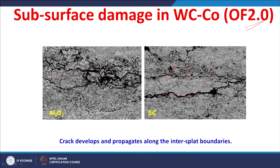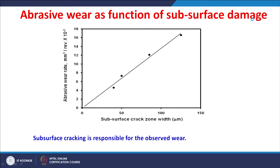for the tests done with aluminum oxide, silicon carbide and silicon oxide, as well as that done with the coating at oxygen to fuel ratio of 1.0 in the case of silicon carbide, because silicon carbide is the harder abrasive. So all these four coatings gave an abrasive wear rate linear with the subsurface crack zone width. You can see the linear dependence of the abrasion wear rate on the subsurface crack zone width. So we can confirm that the subsurface cracking is responsible for the higher abrasion wear rate.